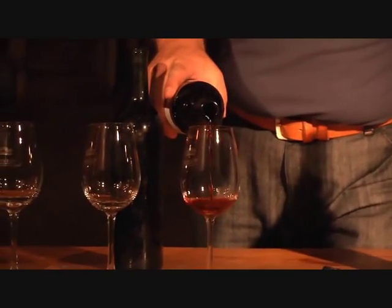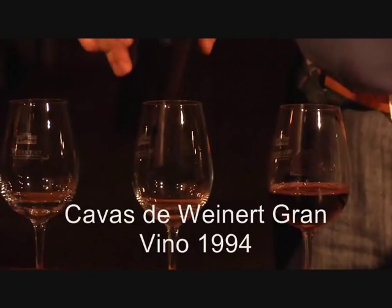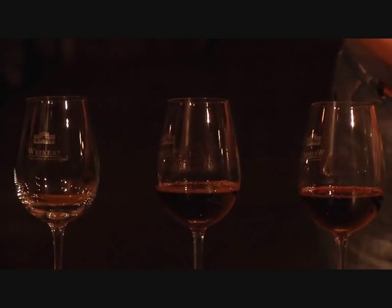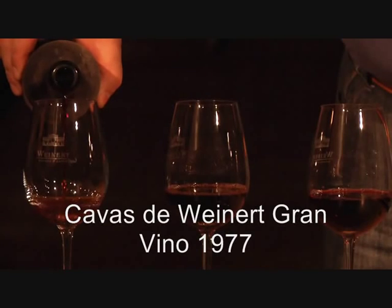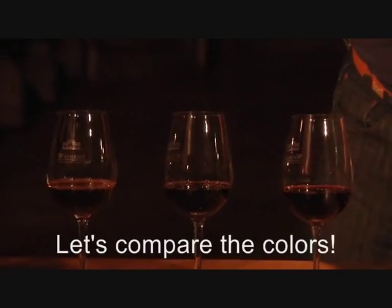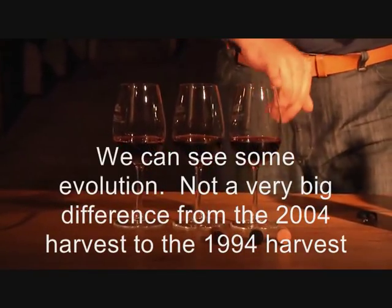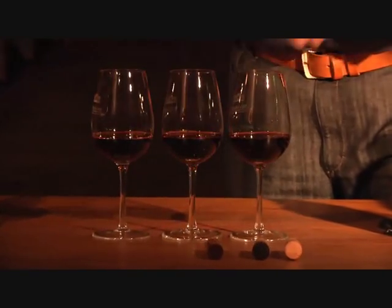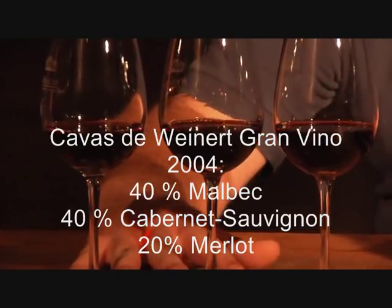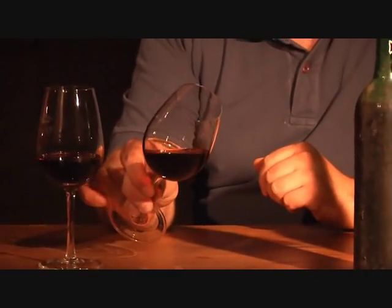So 2004. If you get a little bit nearer the glasses, you can see there is some evolution, not as much from 2004 to the 94, but 1977 already has a little bit more brown tones in the glass. You can see. Okay, then tasting the wines. 2004, nice dark color.